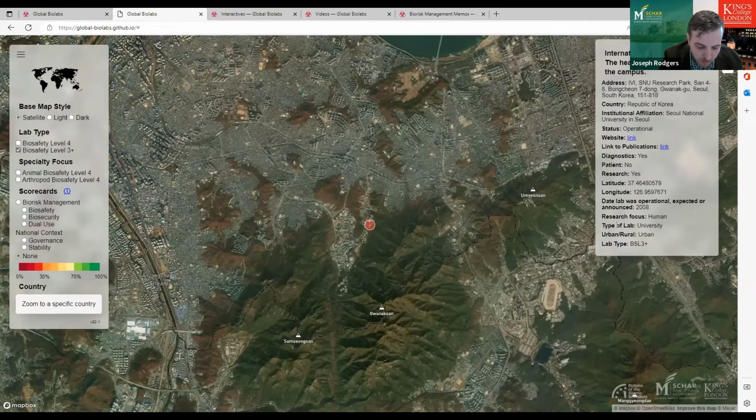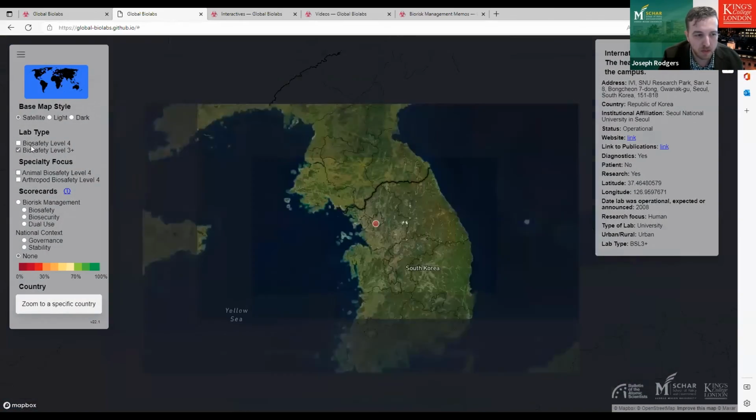Now, I would note that while 2/3 of the BSL-4 labs that we've collected data on are public health run labs, almost half of the identified BSL-3 enhanced labs are university run, and you'll see that this is a university run lab. So that's quickly how the BSL-3 labs look.